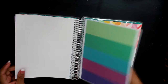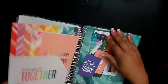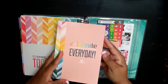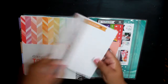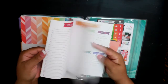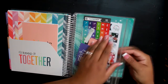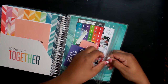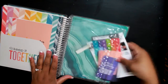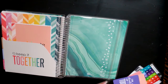Oh, I love these colors. And then it says, keep it together. Oh, okay, it's a pocket, cool. Whoa. What's this? Oh, this is that perpetual, what is it called? Perpetual calendar? I don't know if I would use this since I have this. But, that's awesome. And let's see what's in here.